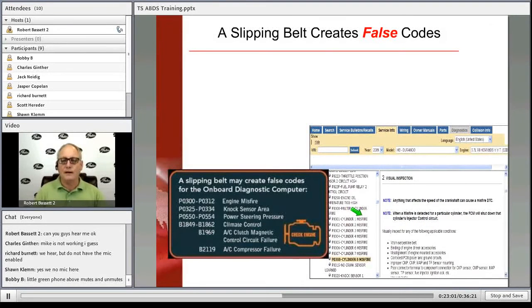This is Chrysler. As we begin to reach out to some of our partners, Chrysler certainly provided this information to us. The number one false code, let me go back. A slipping belt today can create a false code because there are so many sensors in the system. Anything that confuses the crank sensor can create a false code. And a slipping belt is one of them.